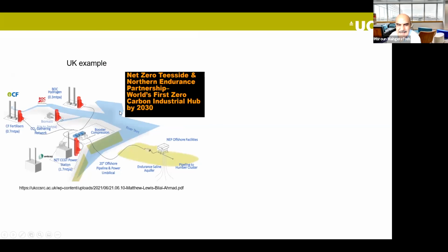Here is an example of an industrial cluster in the UK, the Teesside Net Zero Northern Endurance Partnership. It's the world's first carbon industrial cluster, aimed to be completed by 2030. We have several emitters, such as fertilizers, hydrogen production, biomass, and power stations, all within close proximity of one another. The plan is to connect these via shared pipeline to transport the CO2 to offshore storage.